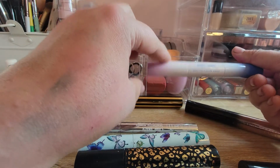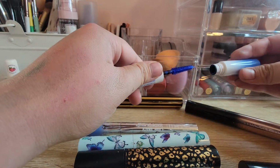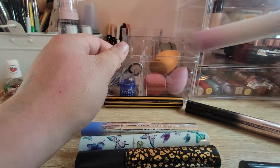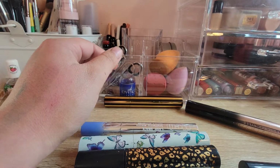Okay, I have this Item Beauty mascara. It's a primer and a mascara. I am going to keep this just because I don't have blue, and I actually really liked the way, you know, it makes your eyes pop, so I'm keeping that. I really, really do like that.